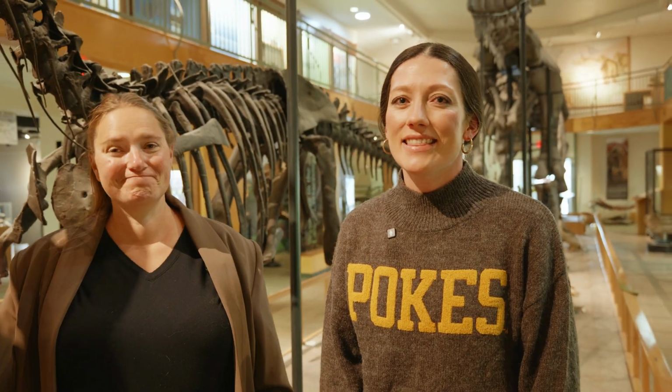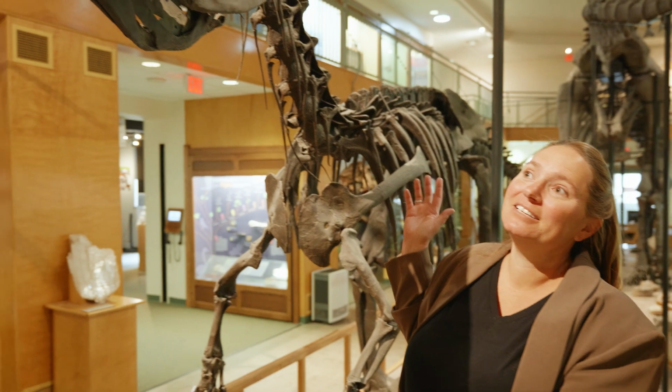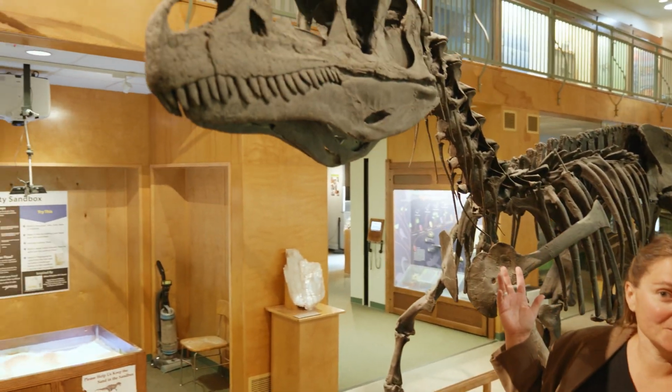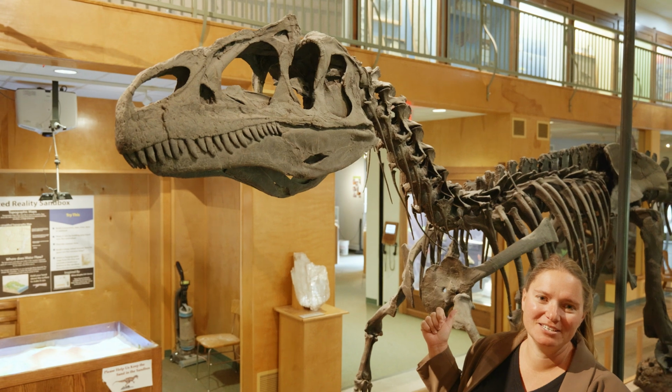I'm here with Laura Vietti, the Museum and Collections Manager for the Geology Museum. Laura, can you tell us a little bit about what's special and unique about Big Al here behind us? Yeah, so this is Big Al. Big Al is a dinosaur called an Allosaurus. It lived during the Jurassic period in the Morrison Formation.